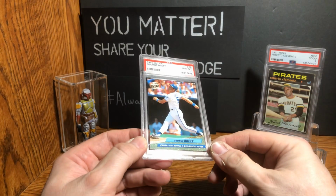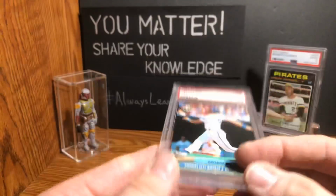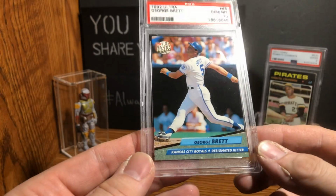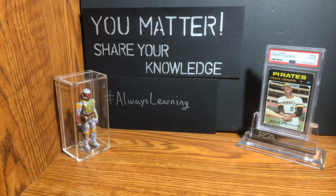I don't know if it's too glossy, so I don't know if these are going to be bricked or not, but I think you can get a '92 Ultra box probably for like $10-15, you know, and just enjoy yourself.